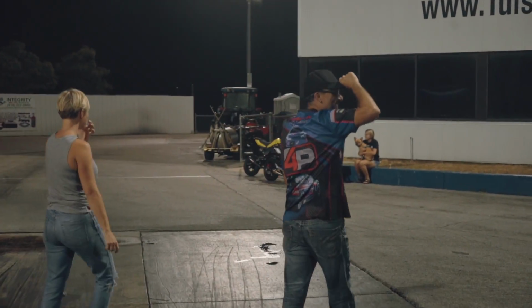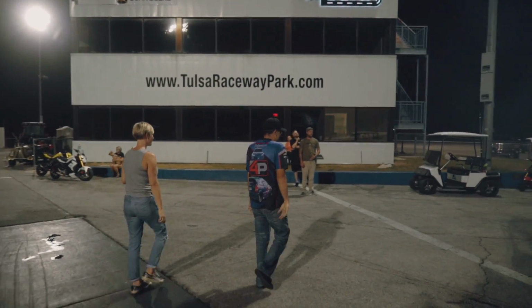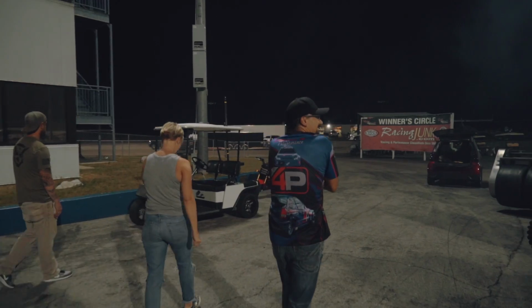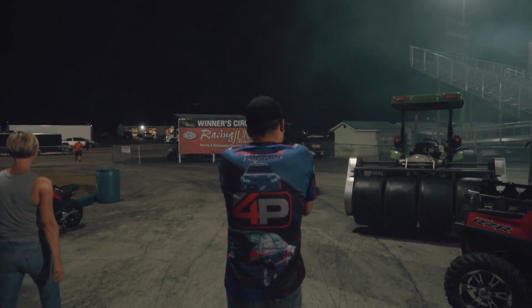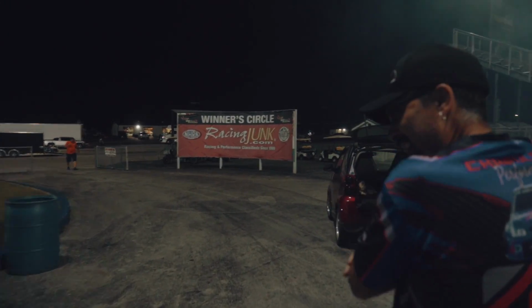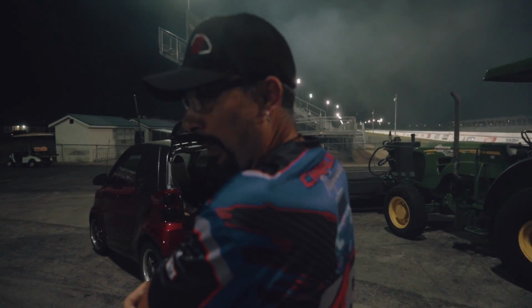Oh shit. 10.04 followed by a 10.03. Before that, a 10.07. What's he gonna do to get that tenth out? Oh my God. Consistency. Oh boy, what do you say? What do you think? I put the bracket tune on that bot gone.